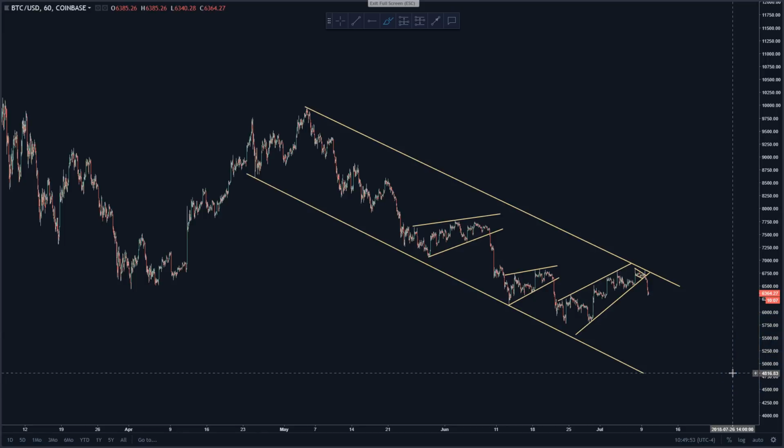But as of right now, the only thing we can take from the market is that we had the impulse. We know the bigger pattern was a continuation. It was an ascending wedge. It broke. We have the impulse. We're simply looking for that continuation pattern to continue the move down.